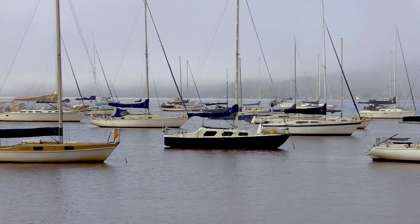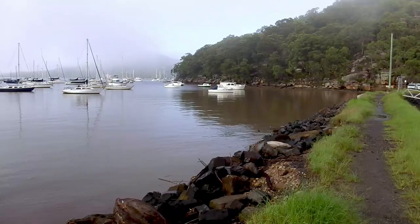Someone just told me there's a boat around the corner that's sunk. I was down here a few years ago when there were massive storms and there were three boats washed up on this foreshore.